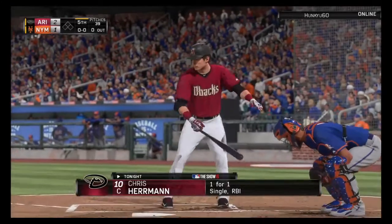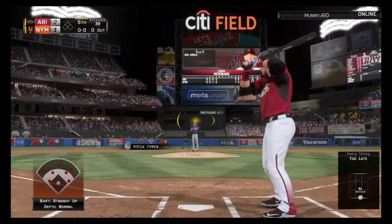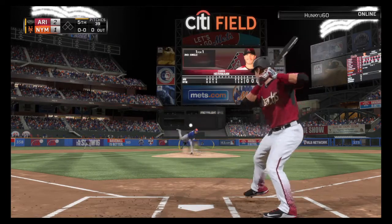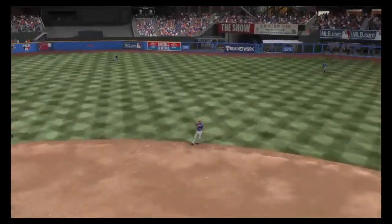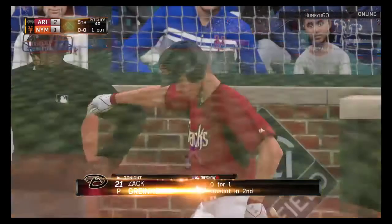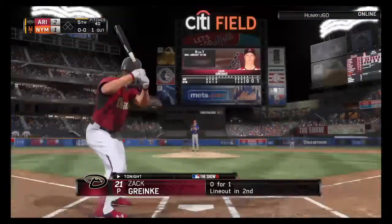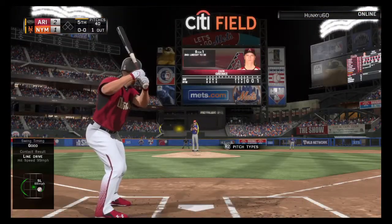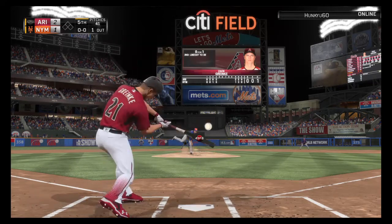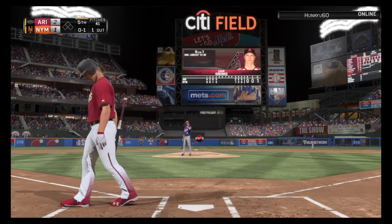Chris Herman heads for the box to start off the fifth in this one. Catcher, Chris Herman. Hard hit ball to second, but an at-him ball right to him for the first out. Zack Greinke stands in for the second time. Hit it hard, but lined out in his first at bat. Yeah, he put a good swing on it last time, so we'll see if he can make one fall here. He slaps that one away, and the count will be 0-1.